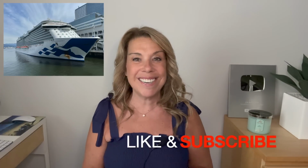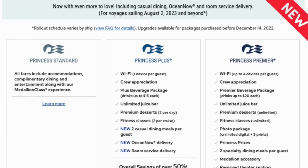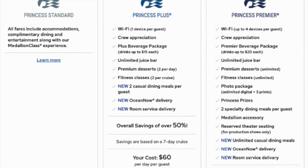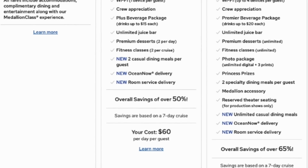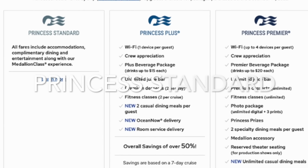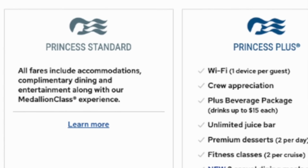Let's get started. Okay, let's start with the basics. When you are cruising with Princess, you have a choice of 3 types of fares, and this has been for a little while now. So you have the Princess Standard fare, you have Princess Plus, and you have Princess Premier, both of which are packages that do come at an additional cost. Now, when it comes to Princess Standard, that is basically your basic cruise fare, and it does include things like complimentary dining, all of your entertainment, and of course your cabin and your accommodations.